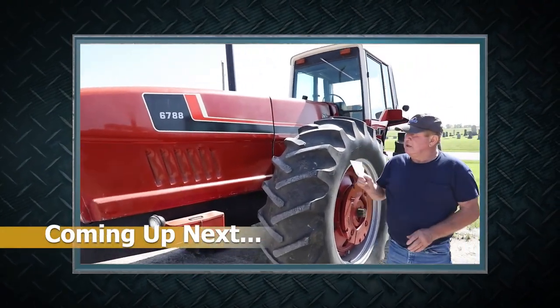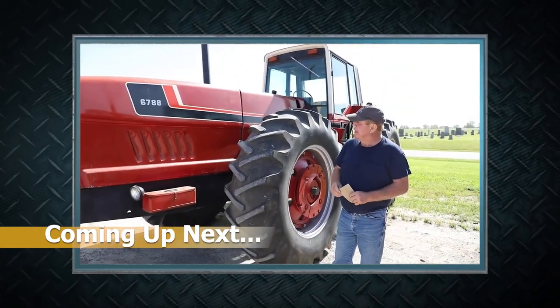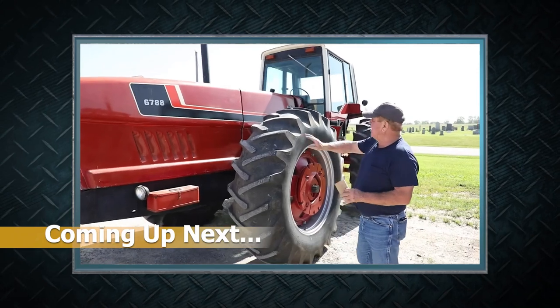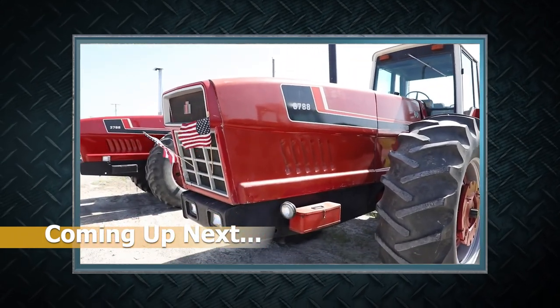Hey, stay tuned, folks. Coming up are feature items on the July 19th auction. Six beautiful red tractors from Gary Perkins in Green City, Missouri. The very first ever made International 6788.